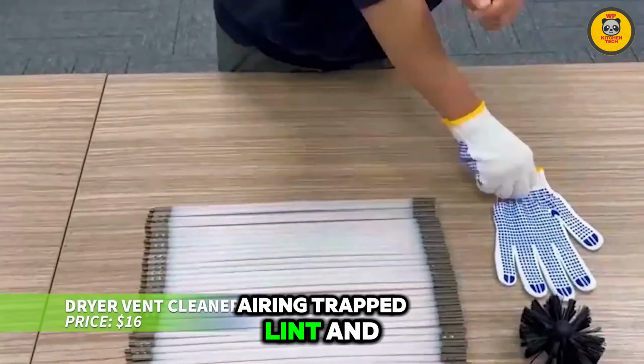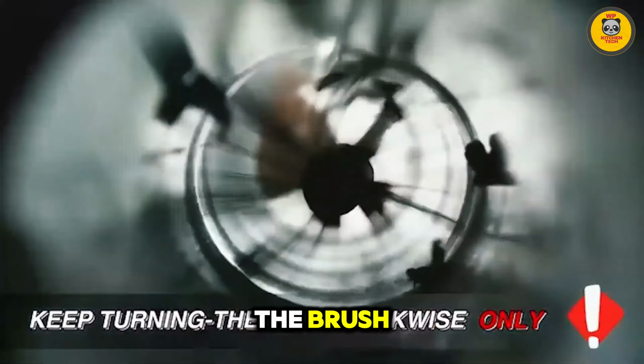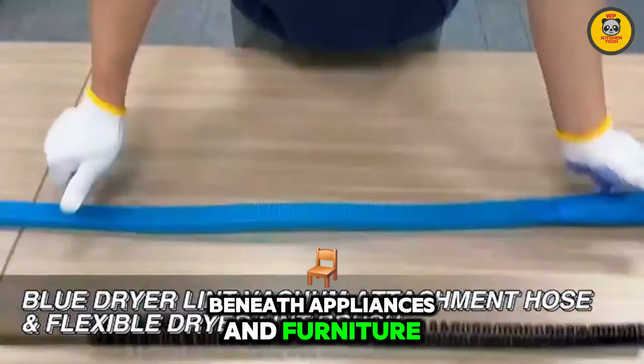Clearing trapped lint and dust from the exhaust port. Keeping the vent clean helps prevent fire hazards and promotes efficiency. When using the brush, wearing gloves is advised for hand safety. It's also versatile enough to tackle dust and pet hair beneath appliances and furniture, keeping your spaces tidy and safe.